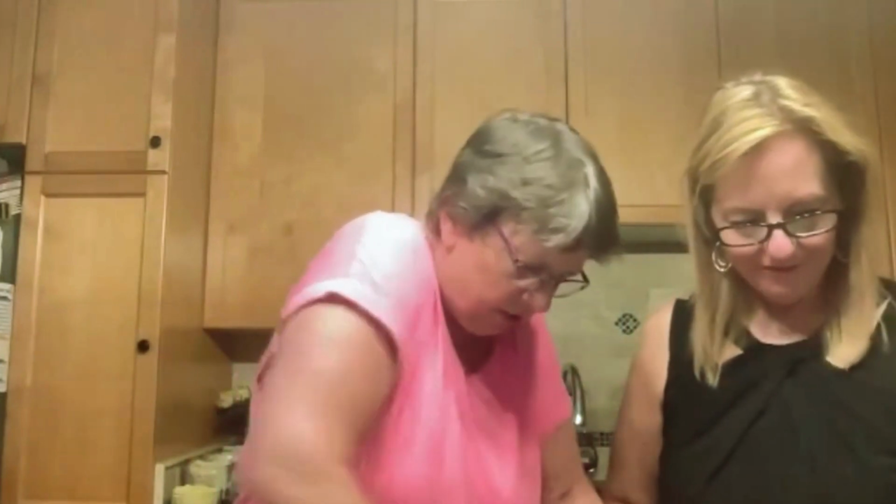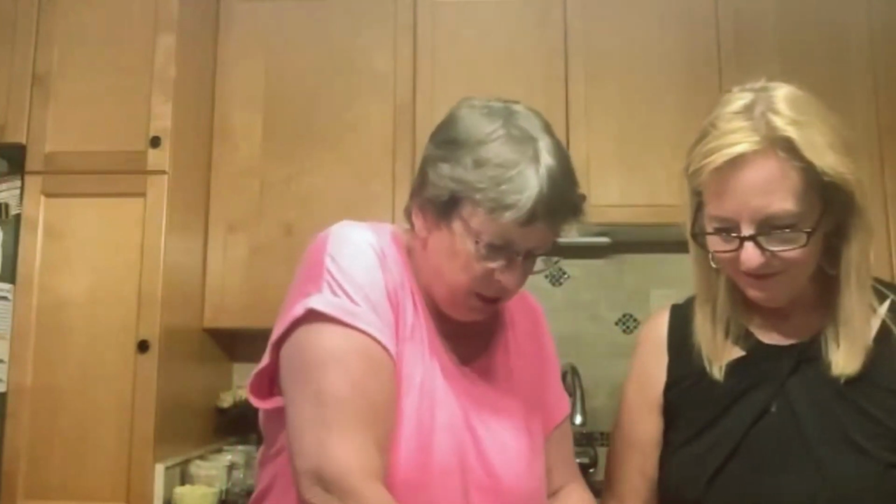Okay, so we're gonna squish this down. No more? No, that's good. All squished in here. So she's making it look like just like a pie crust. When I used to make apple pies, it's kind of what it looks like. You're just gonna bring it up on the sides and just try to even it out. That way it'll all cook evenly.